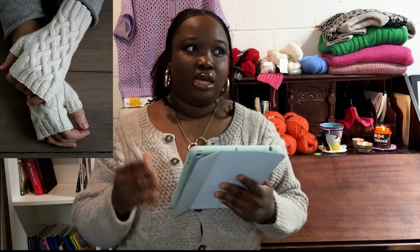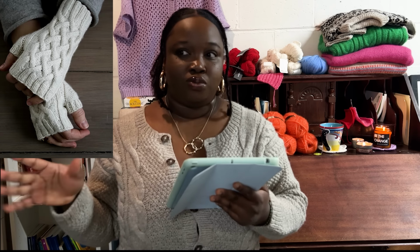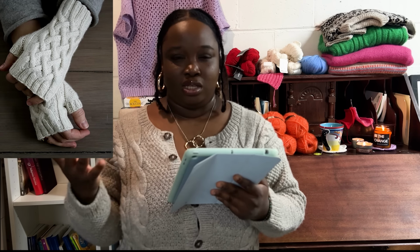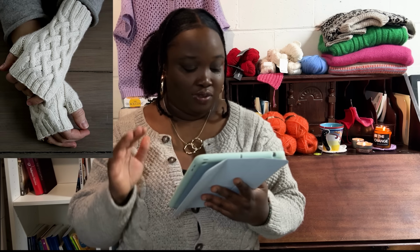All right, next up is called the Traveling Cable Hand Warmers by Pearl Soho. I love this. I mean, I love cables, and I love having some kind of fingerless gloves or mittens. The ones that I typically gravitate towards when I buy gloves, I like leather gloves, and I like to get one of those fingerless ones, even though they're not the most practical because your fingers are still going to be cold. So I don't really know. I really like these because of the cables.